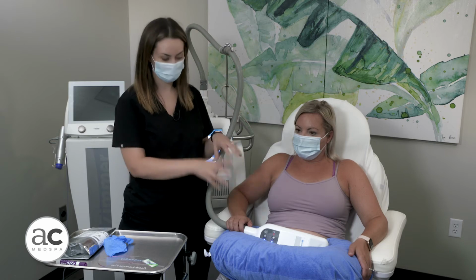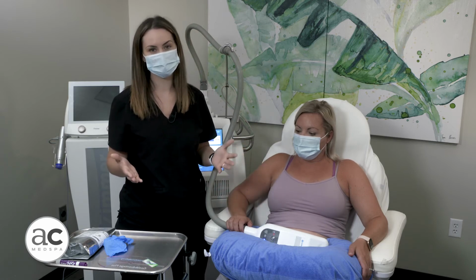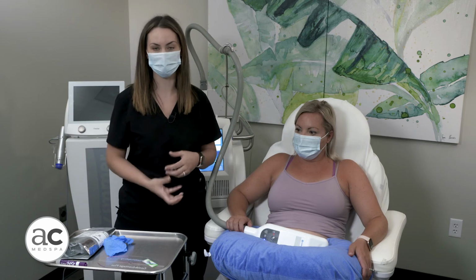Traditional protocol and what most offices across the country do is they have their technicians manually massage the area out with their hands. It's almost like you're kneading dough. They would do that for a total of 3 minutes. We used to do it that way. It's very uncomfortable for the patient and it's not very much fun for the technician because it is so cold.